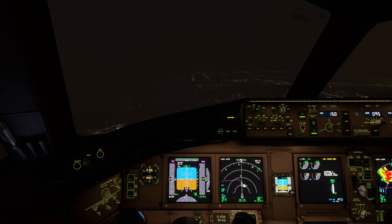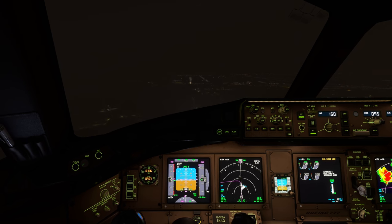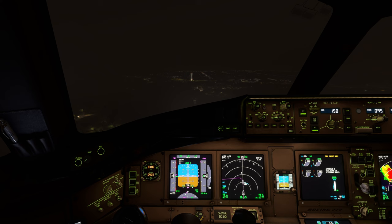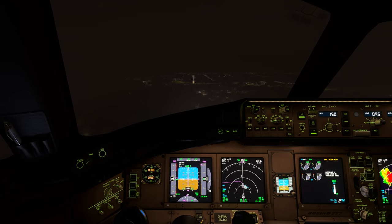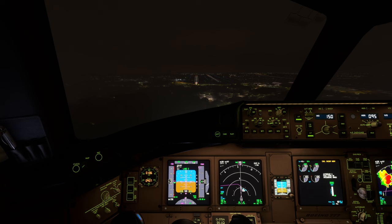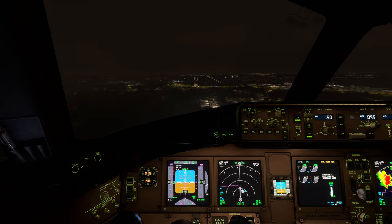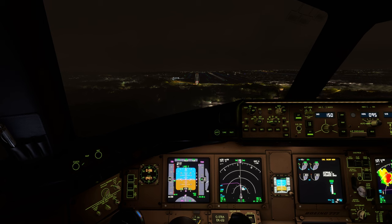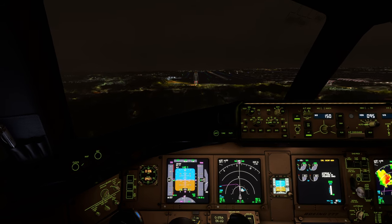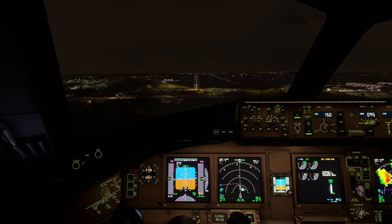Let's see what autopilot can do, shall we? UPS 3555 heavy, alpha to the ramp with me, how we going? Alpha to the ramp, UPS 3555 heavy. And remember, once they say one hotel, you can continue to runway 8 right. Continue to 8 right for 81 hotel.